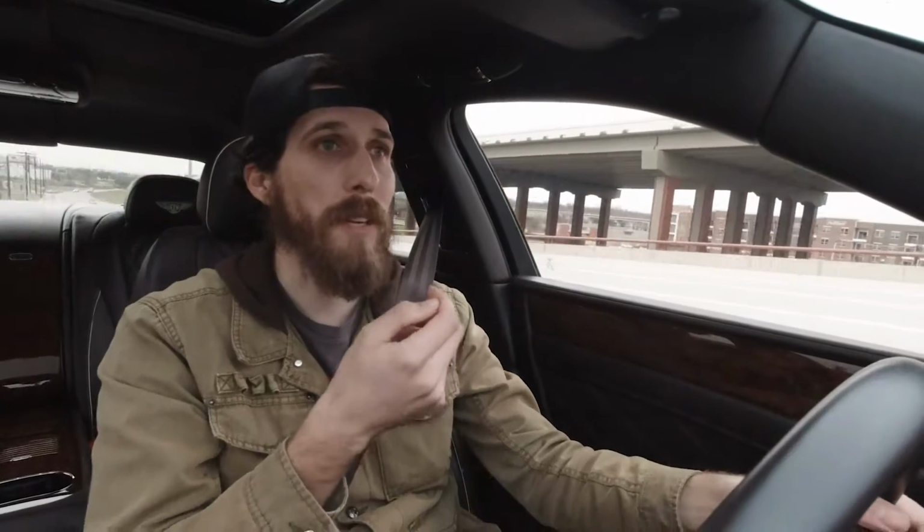You let go of the accelerator and it kind of slows itself down. I don't really know how to describe it, maybe it feels like regenerative braking on an electric car. It kind of feels that way, just not as much. It's just a little bit. It's really interesting. I think it just has to do with the weight of the vehicle.